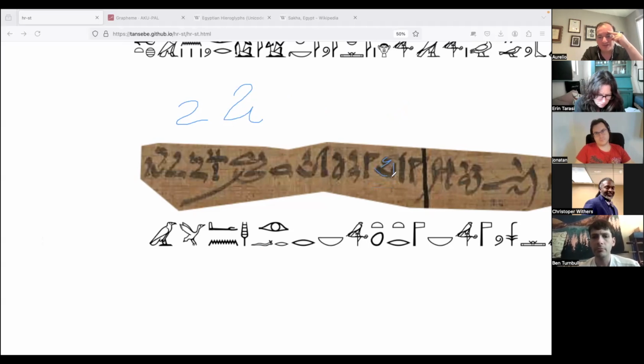Because our Horus and Seth has the full form somewhere. I remember I've seen this as we went along. It is somewhere in the text. And it takes up more space then. It's definitely broader. Yeah. Any other questions?